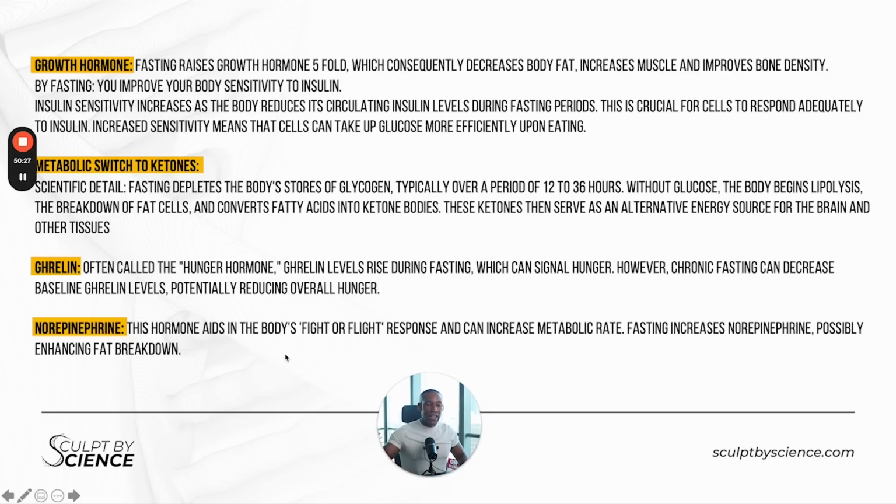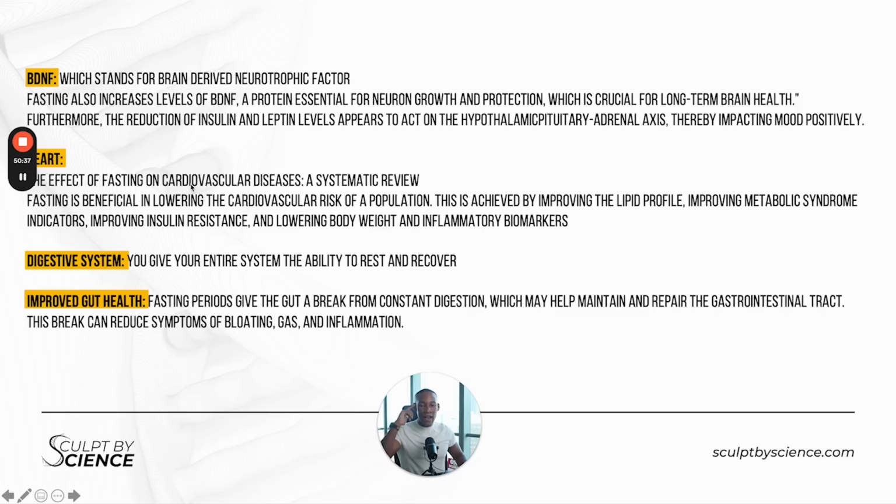Norepinephrine, the hormone that aids in the body's fight or flight response, can increase your metabolic rate, right? So this is what fasting helps with. BDNF, brain-derived neurotrophic factor. Fasting increases levels of BDNF. It's a protein essential for neuron growth and protection, which is crucial for long-term brain health. Furthermore, the reduction of insulin and leptin levels appear to act on the hypothalamic pituitary adrenal axis, thereby impacting mood positively. You feel better. Right now, I am fasted and I feel amazing.